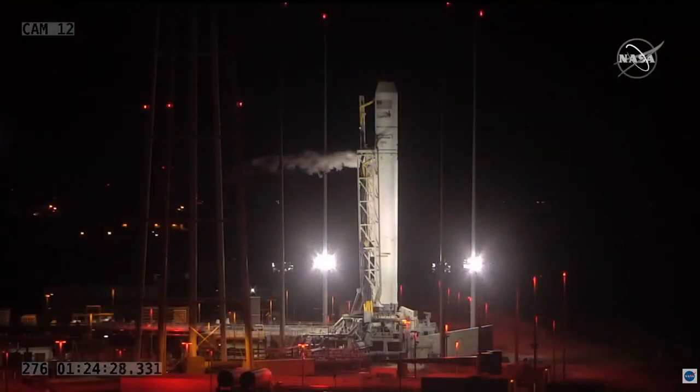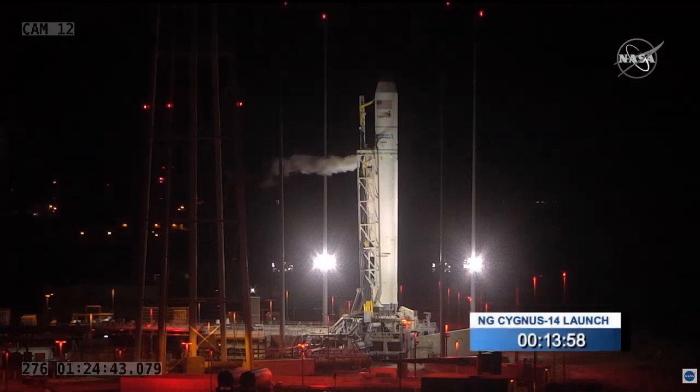Launch engineers monitoring the fuel levels on the Antares rocket. Everything seems to be in excellent shape as we approach the 14-minute mark until liftoff. The International Space Station currently traveling on a northwest to southeast trajectory, having just passed over Washington, D.C., in an orbit inclined 51.6 degrees to either side of the equator.